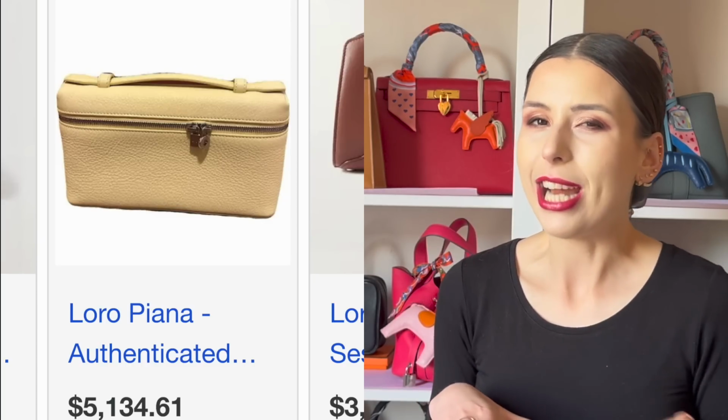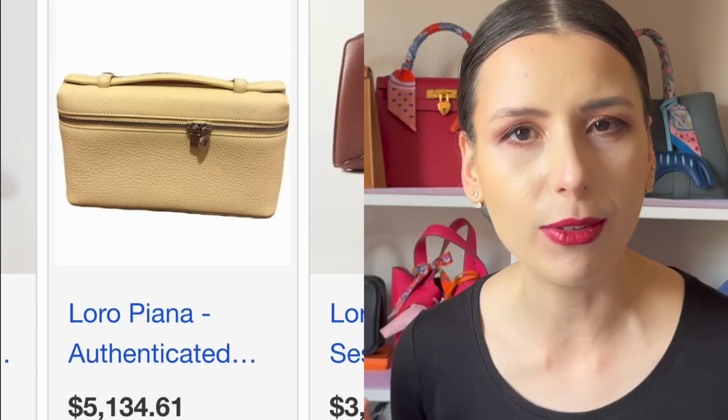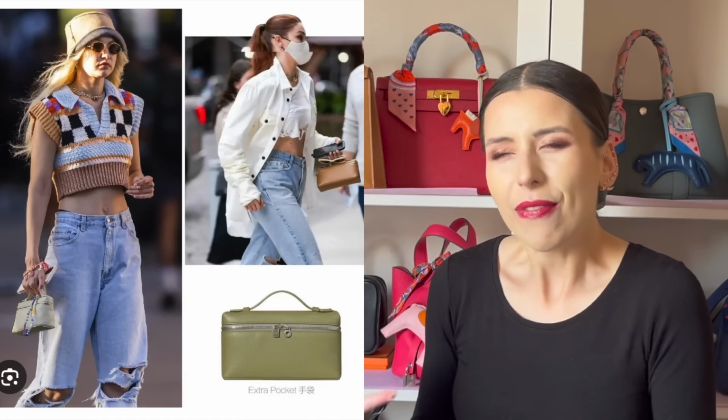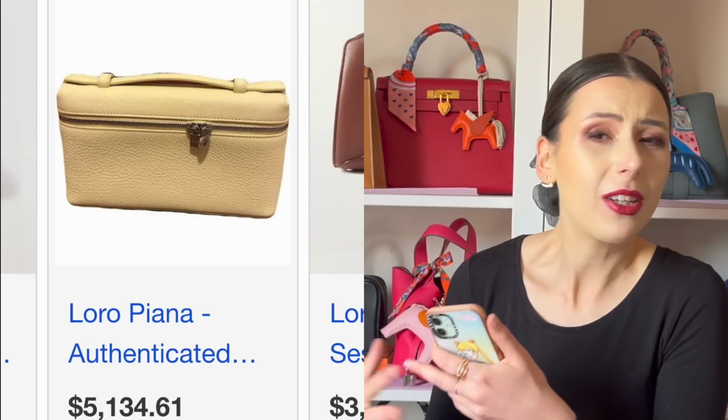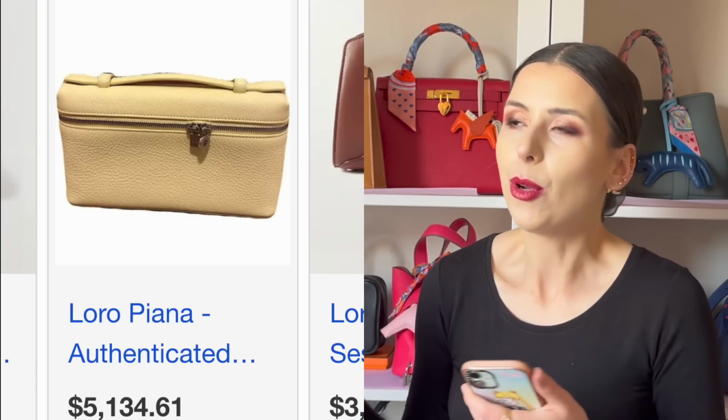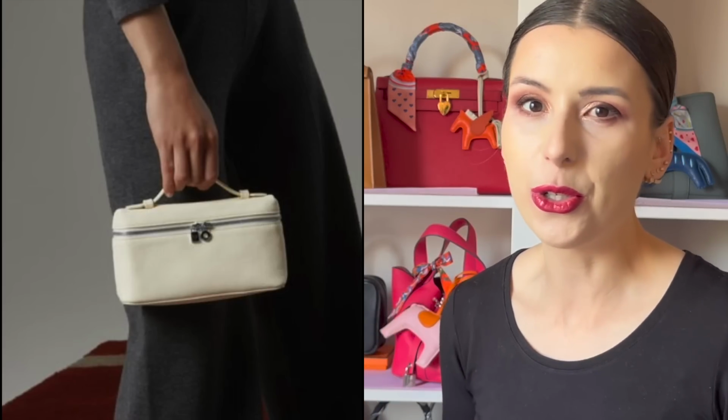Next hype bag is the Loro Piana pochette bag. Not what it's called, but you know, it's that viral pochette that everyone's loving. When I first look at it, honestly, because I don't know much about Loro Piana, I'm not the particular clientele for it. I'm not super wealthy and part of that high society, old money vibe.